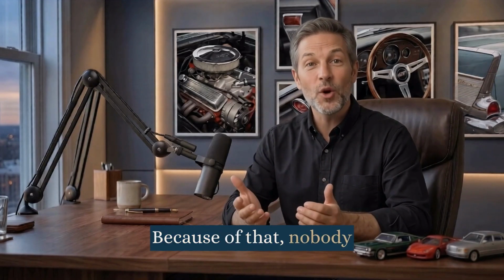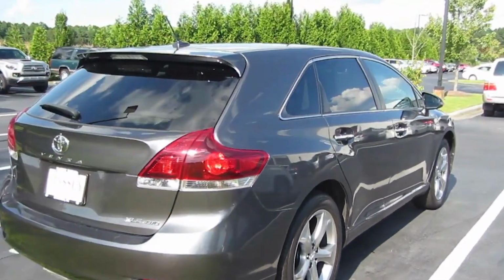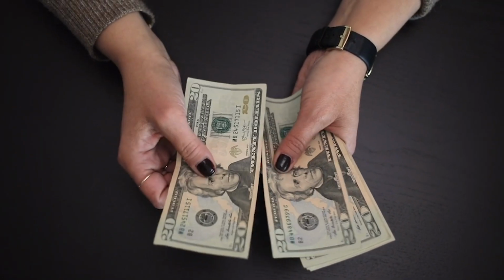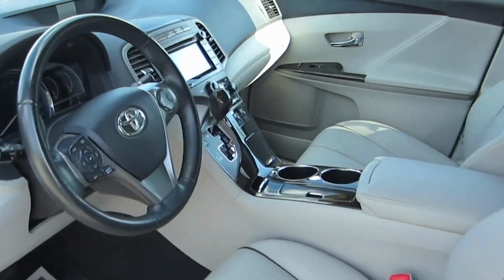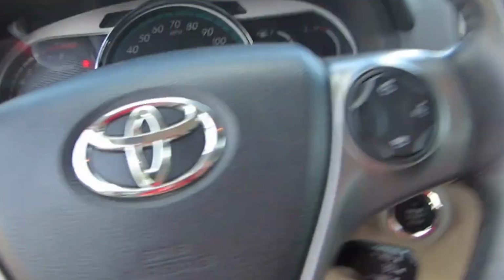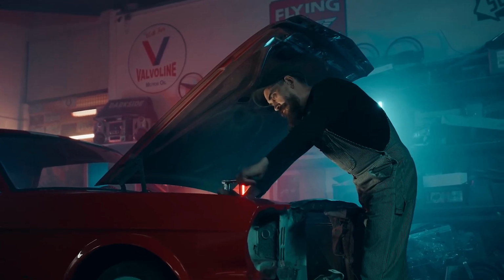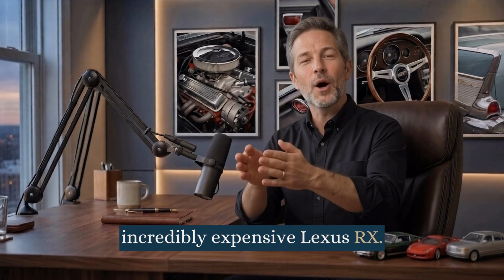Nobody knew if it was a lifted station wagon or a squashed SUV. Because of that, nobody bought it. Toyota killed it in 2015, and the general public forgot it even existed. And that is exactly why it is a financial goldmine today. Underneath the sheet metal, the Venza is built on the Toyota K platform. It shares its mechanical DNA entirely with the Toyota Camry and the incredibly expensive Lexus RX.